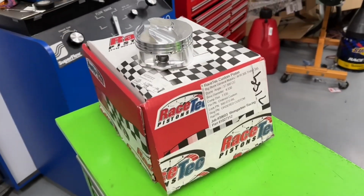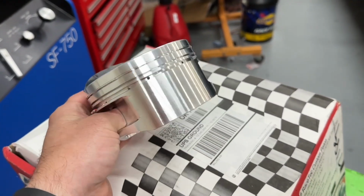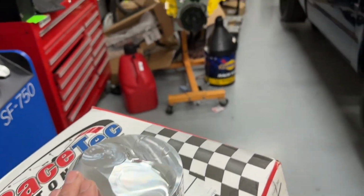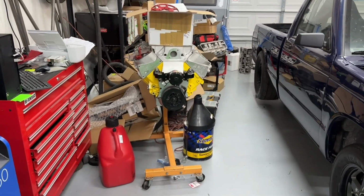The other thing, Race Tech finally got sent my pistons for my blower motor. So these are them. I'm going to do a whole separate video on this, but they finally came in. This is nice because that's one of the last pieces that I needed to send this engine, because I'm going to take this engine up to Nye and have him do the whole roots blower deal for this.